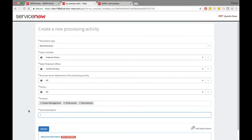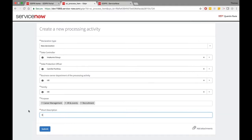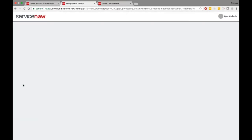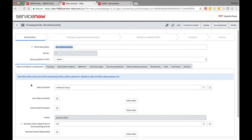And here I will enter a short description for my processing activities. And I will submit my new processing activity. Thanks to the workflow engine, I will enter a more complex form where I will have to enter all the information as part of this processing activity.